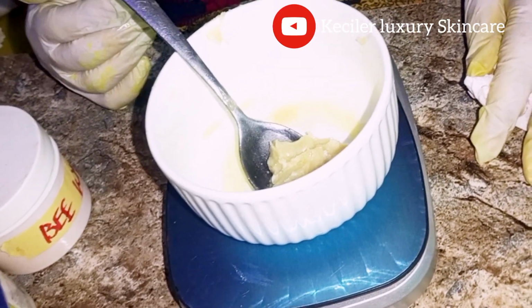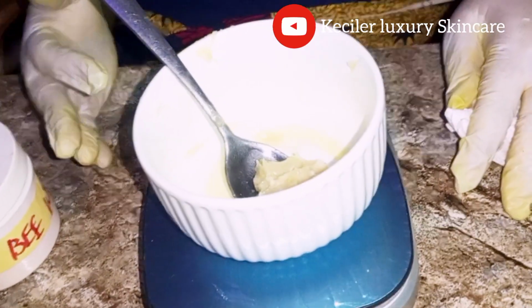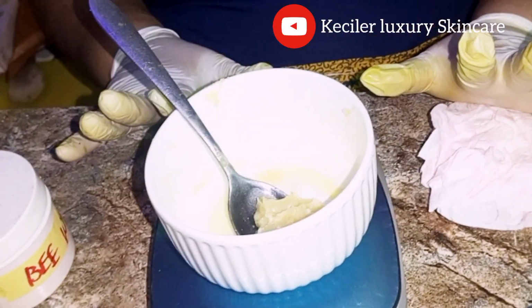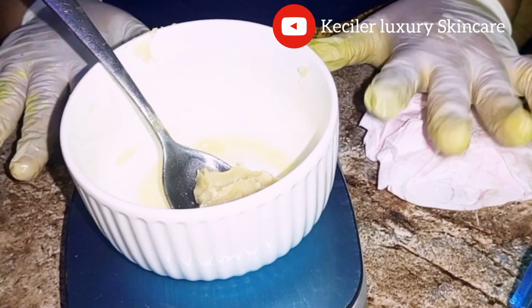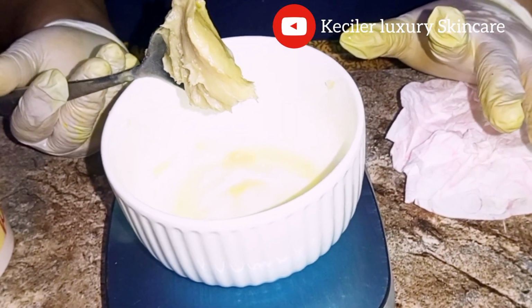Okay, guys, we'll be making our pink lips balm, which is a natural balm to help you moisturize your lips and make them look soft and succulent. Yes, so the things we'll be using in this production, we'll be using shea butter.